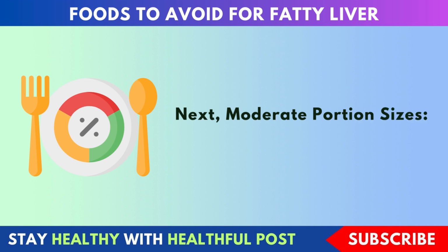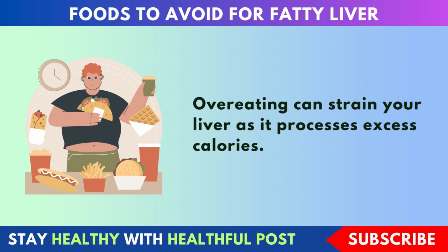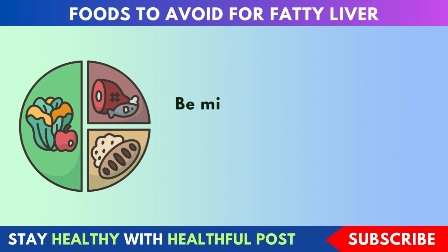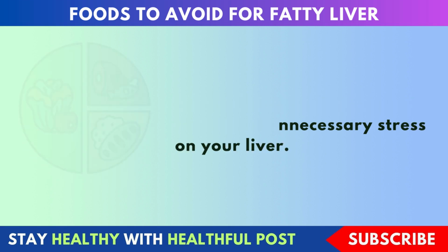Next, moderate portion sizes. Watch your portion sizes. Overeating can strain your liver as it processes excess calories. Be mindful of portion control to prevent unnecessary stress on your liver.